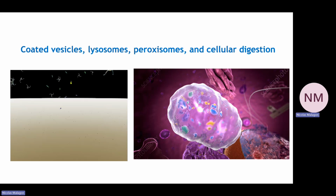Okay, so let's start. We are going to work with these diagrams, which maybe summarize all the class. We are going to talk about all these coated vesicles. I gave you some videos of things that are very simple that I will not cover in class, but maybe you have seen them before, and in case you haven't studied them, they're there. Here you can also see a lysosome.